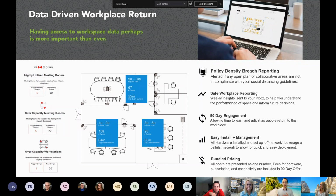So one of them is about you defining certain policy points about how you want your spaces to be used in the workplace. So if you've got distancing protocols or maximum capacities or different density levels, we can set that in our system, and then the system will know when any of those might be breached. And then we can also email that to you in a weekly workplace report.